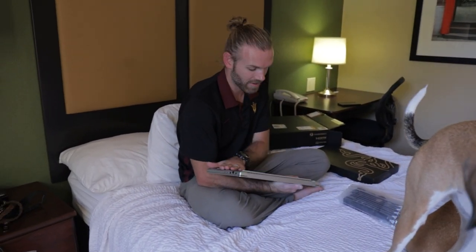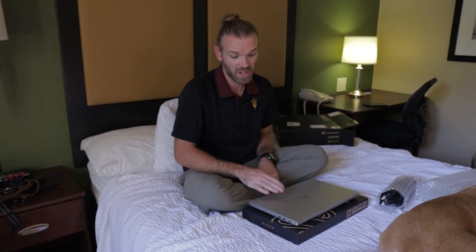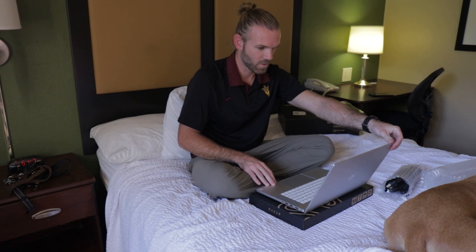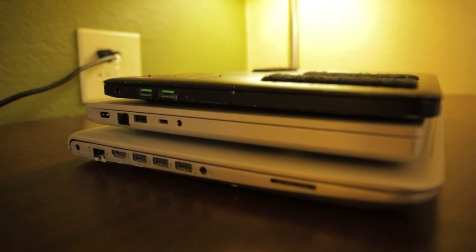The reason we got this one is because Jade has had a very similar version of this computer. She got it 3 years ago for college, and it's a workhorse. The thing's awesome. We thought, you know what? We like it so much, let's get the new version. This is the Razer Blade 15 4K. This one's my computer, our first Razer. It's kind of fun and exciting.